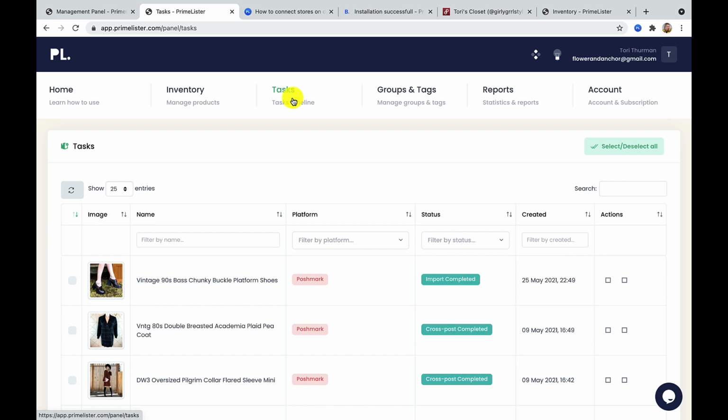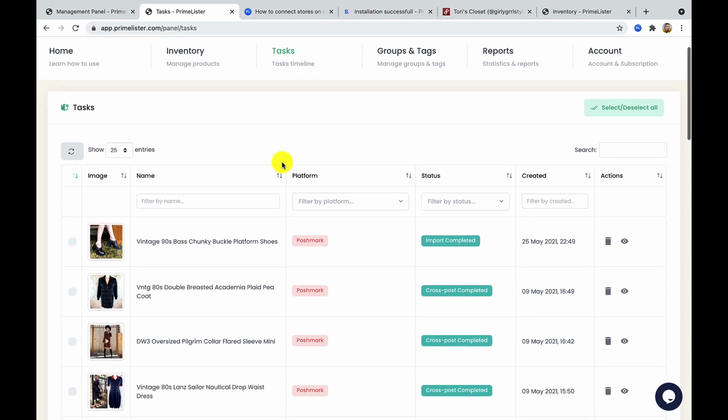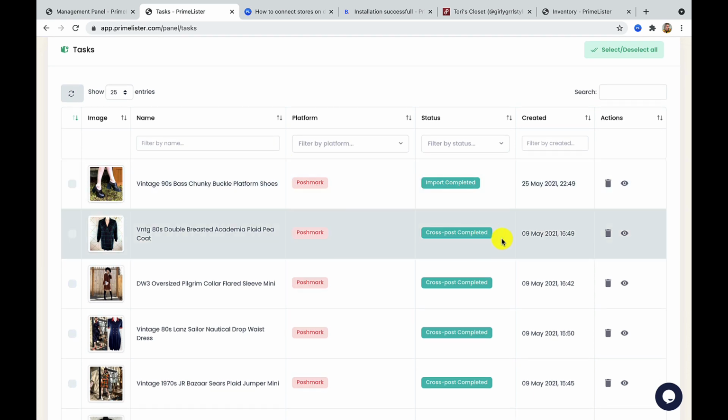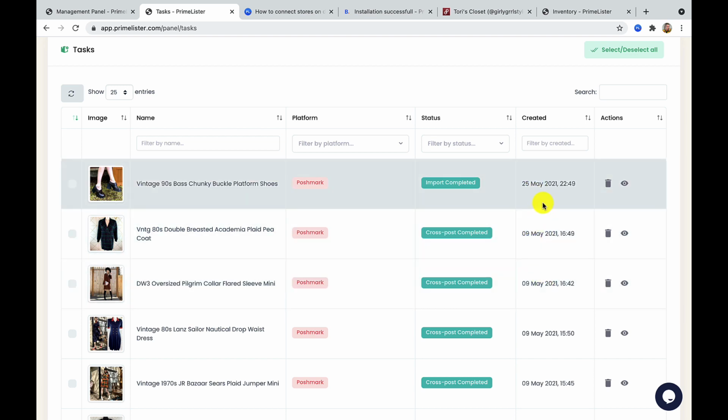Now, if we click on tasks, this is where you're going to get a full picture of everything that you've done. You can see that for all of these items, the import was complete and cross-posting was completed, and it also gives you days so that you can keep track of those as well. And then again, you can open the listing link if you need to go directly to the platform. That would be really good if you sold something and you wanted to go there quickly and remove it from the other platform.